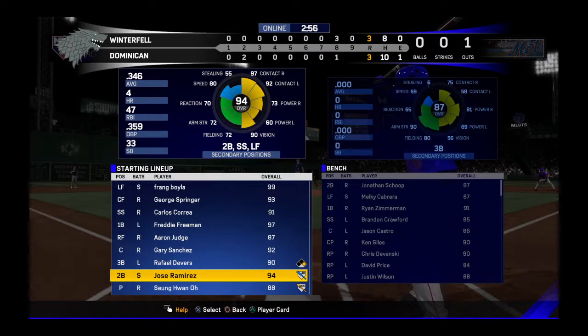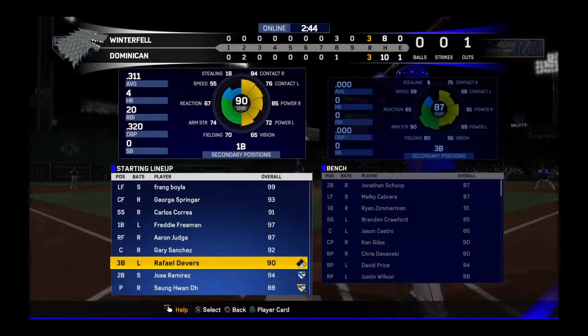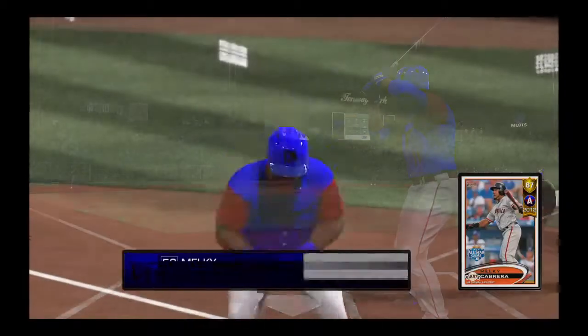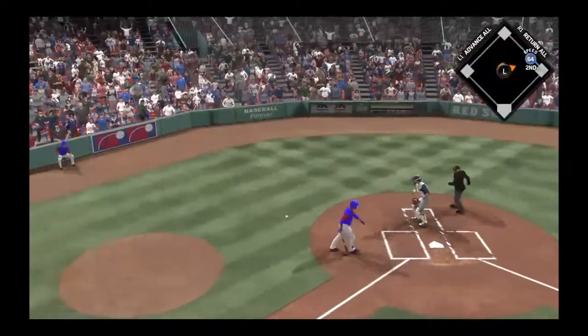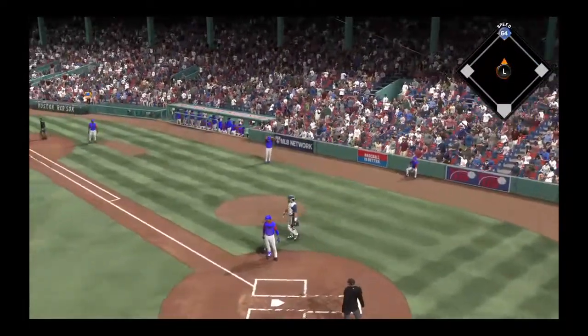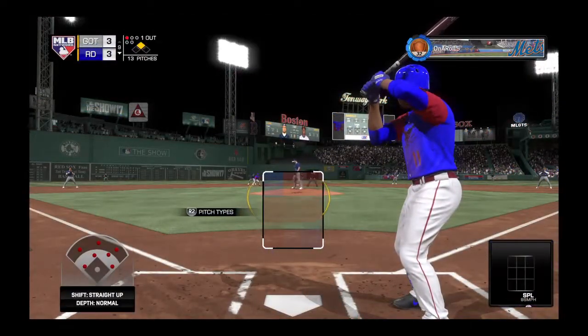Trying to pick things up where he left off. Jose Ramirez. He's got a chance to end this one and send these fans home happy if he can get a ball deep enough into the gap. Melky Cabrera will be summoned now to be the pinch runner. Here's the first pitch. And this one gets away. And a huge mistake, as that's going to move the winning run into scoring position.